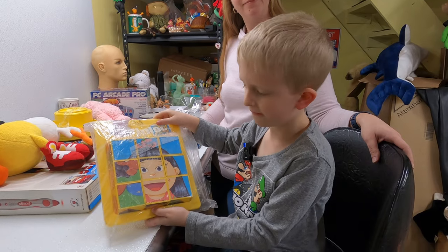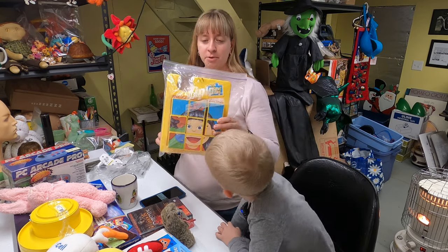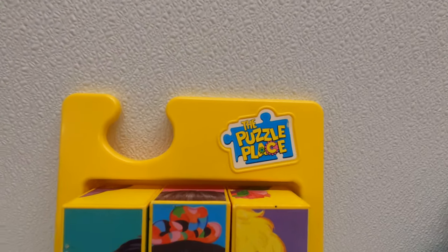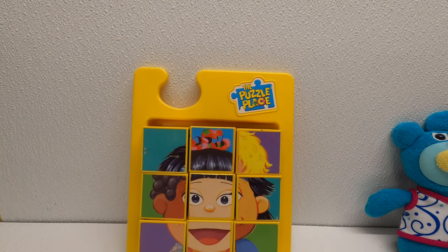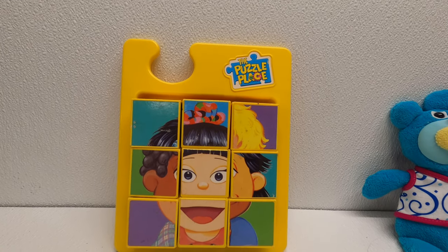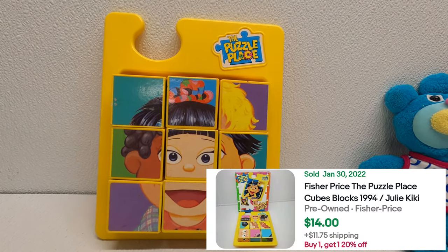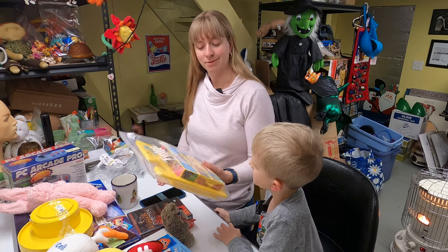This is a puzzle. I think Uncle had this. So this is from 1994, the Puzzle Place, a little black puzzle. I think my brother actually had this when he was a kid and paid $2 for it. And there was only one sold comp for $14 with the box, but there's no other comps listed, so maybe we'll price it at $20 or something and see what happens.